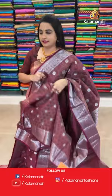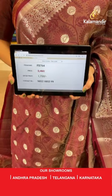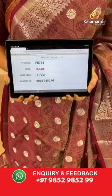So pricing details. Saree code is FB764, actual price 2450, and weaver's price is 1720 rupees. To place an order for this saree, take a screenshot and share it with us on our WhatsApp number. Let's see the next saree.